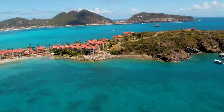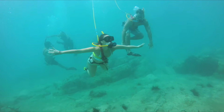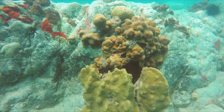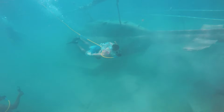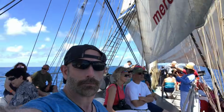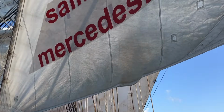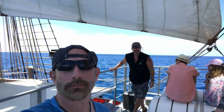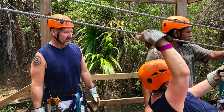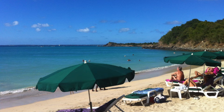For the water sports enthusiasts, there are tons of opportunities for snorkeling with a lot of smaller but beautiful coral reefs. You have boating opportunities with lots of catamarans, and even in St. Martin, you have the big ship Mercedes, which you really do need to experience if you get the opportunity. Some of the best excursions that we've had on Eastern Caribbean would be ziplining in St. Martin and even a mountain biking tour in St. Martin that finished on one of the very popular, beautiful beaches.